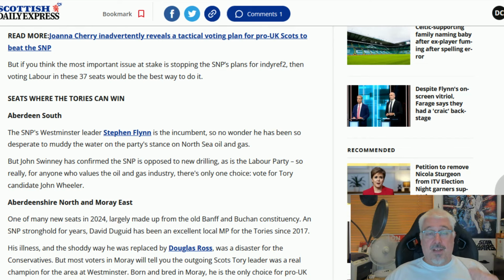You cannot vote Flynn if you live, work, have any hopes, dreams or aspirations, have any children, grandchildren, anything in Aberdeen or Aberdeenshire. You can't vote SNP and you can't vote Labour. You've got to vote Tory. John Swinney confirmed the SNP is opposed to new drilling, as is the Labour Party. So really, for anyone who values the oil and gas industry, there's only one choice. Vote Tory candidate John Wheeler.